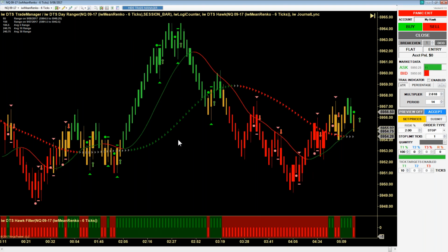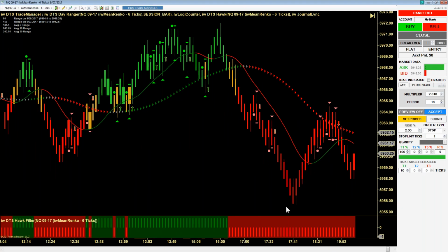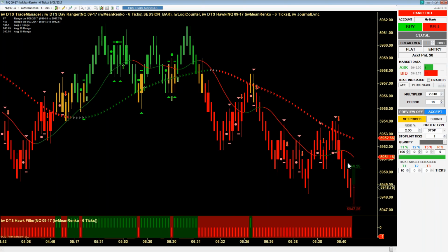Normally, it's a little bit more like this. We get a signal, there's some follow through. We get a signal, there's some follow through. Both these signals, by the way, look like they would have hit their high probability profit objectives.